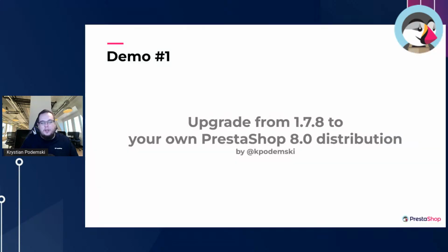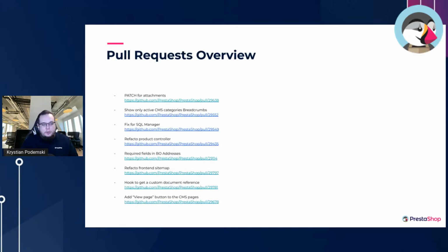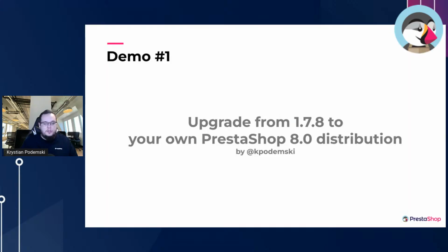the upgrade. I would like to show you a way of upgrading from 1.7.8 to 8.0, but using your custom distribution. But before I do that, I would like to mention that all the links to the pull requests that were presented a second ago will be available in the presentation, which will be shared after the event, in the blog post and in the comment section on YouTube. But now let's go to the next thing, which is upgrading from 1.7.8 to 8.0. All right, so the plan is that I will share my screen.